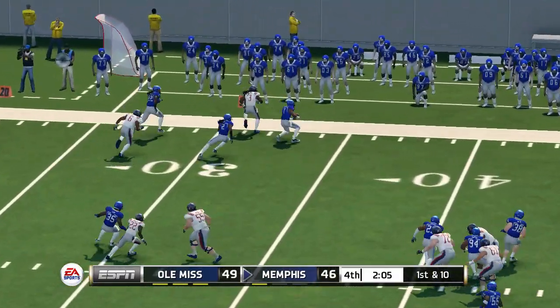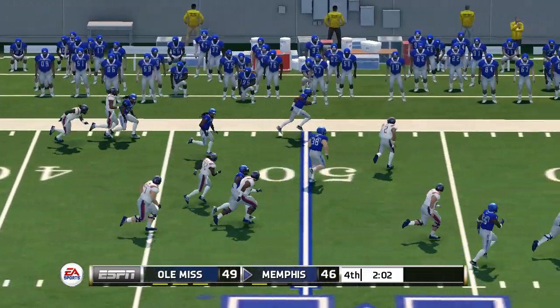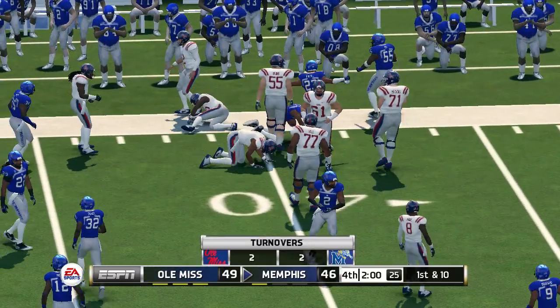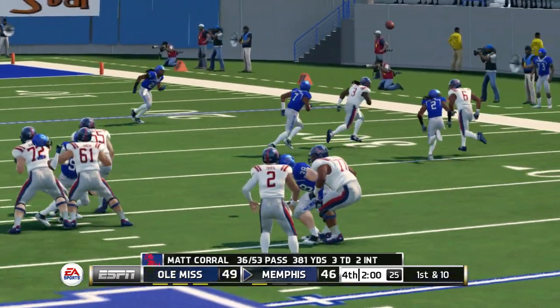Quick throw, picked off. Big opening. And he tackles him hard at the 40-yard line. Bad, bad turnover right there with a chance to get back in the game, and they come up with an interception.